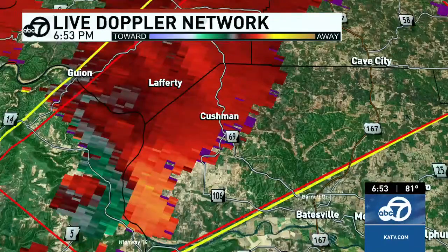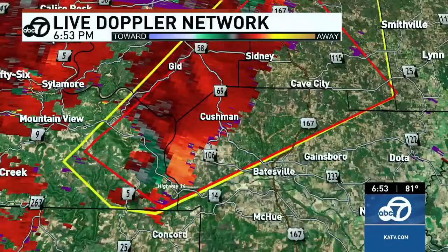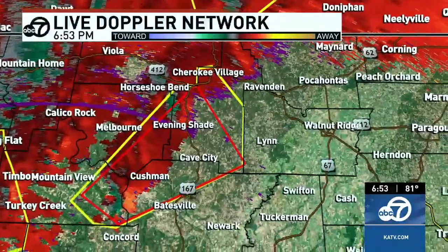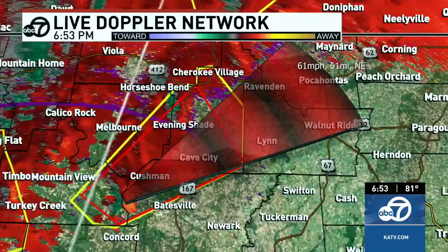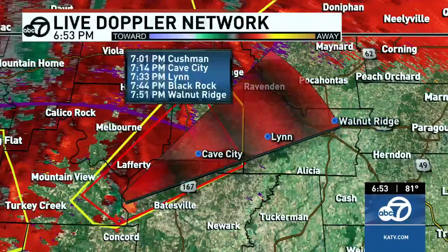And so we'll be tracking this area of rotation as it moves northeast, and I'm going to put the time on there so you can see it is moving very, very quickly, 55 miles per hour. And here we go with the storm track. This is headed northeast. It's first going through Independence County, and if it keeps up at its current pace, it's going to end up well into northeast Arkansas, but this is going to be at Cushman at 7:01.